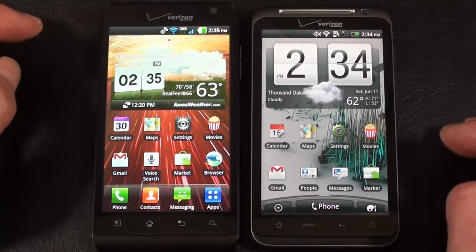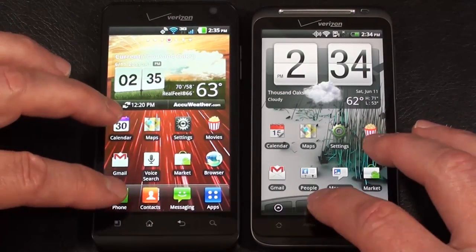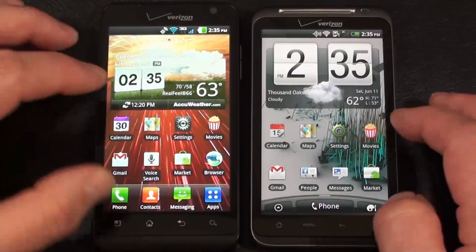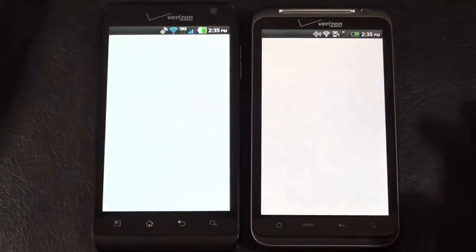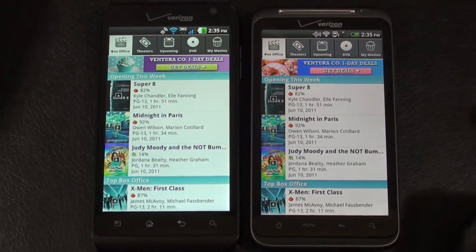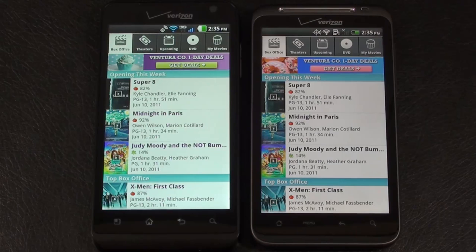We have different markets, so for some reason it hasn't updated on one. Let's try the phone on both. That was definitely the Thunderbolt. Let's try third-party movies. Definitely the Thunderbolt.